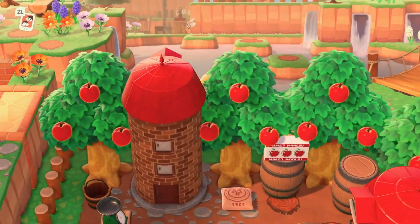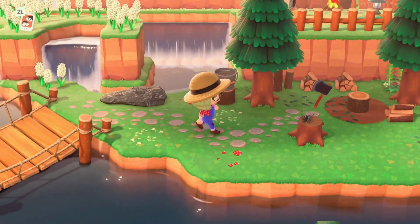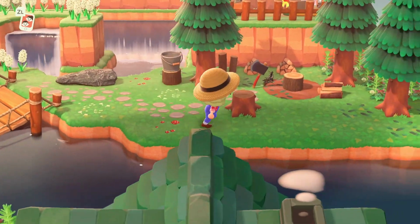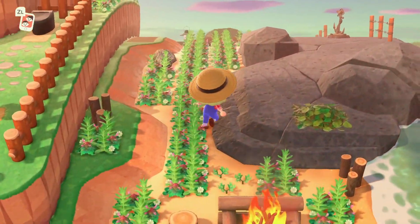Over here is some waterfalls and also, I guess, a little woodsman area, just a place to cut some firewood. And over here, we're just going to call this an abandoned beach because I don't know what to do with it yet.